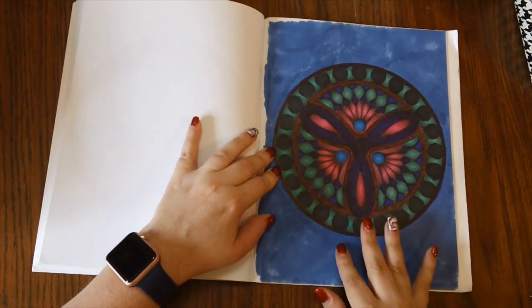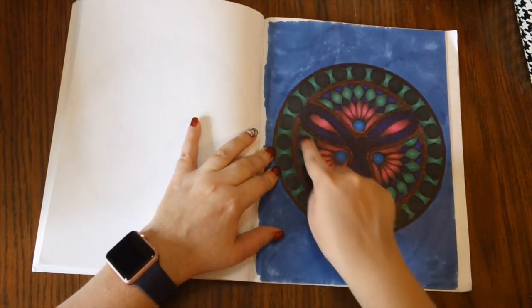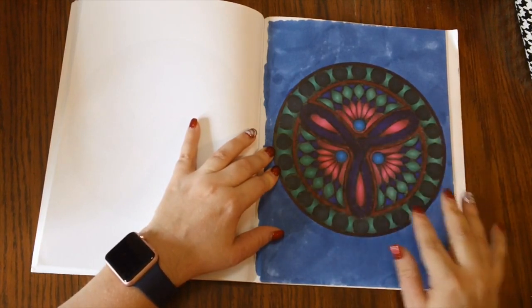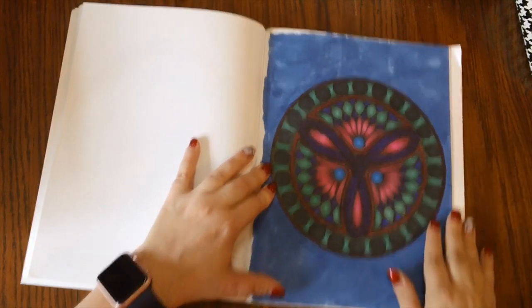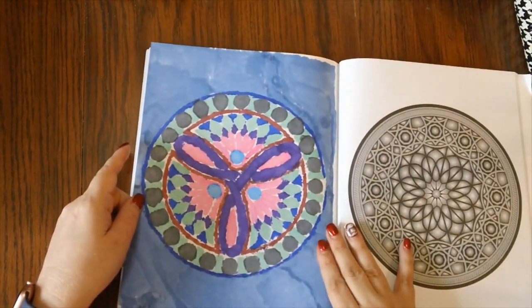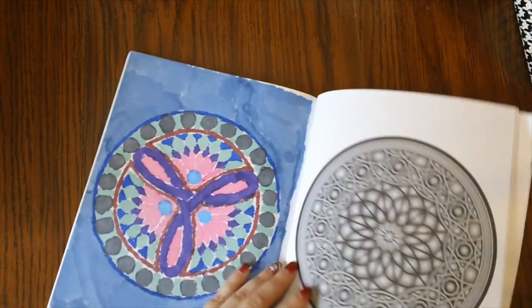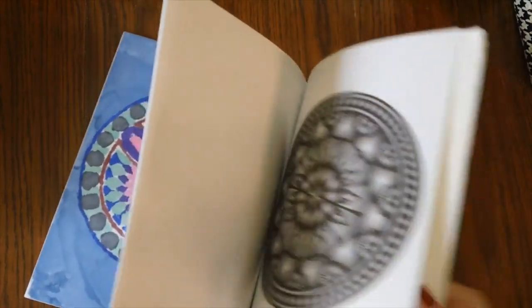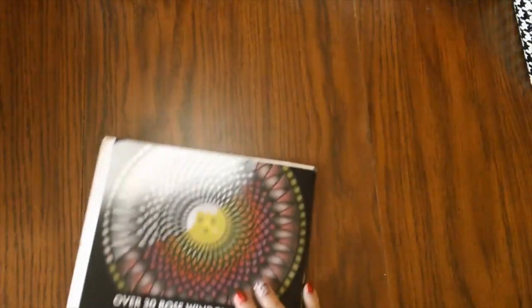I'm pretty happy with how it came out, except for the bigger pieces here. I should have used a lighter color because I colored up all the shading when I used the darker color, but it's an okay picture. I might try it again with markers. As you can see, because the Touch Soft markers are alcohol markers, it will bleed through like so. It did bleed through on the other side, but they're single-sided pages, so it's really not that big of a deal. And that's, I think, all I have done in this book.